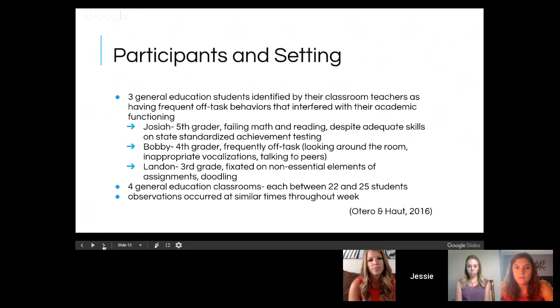Within the study, participants included 3 general education students that were identified by their classroom teachers as having frequently off-task behaviors, which consisted of Josiah, a 5th grader, failing his math and reading class, despite having high or average standardized achievement testing. Bobby, a 4th grader who frequently had off-task behavior that consisted of looking around the room, inappropriate vocalizations, and talking to his friends. Landon was a 3rd grader who was the 3rd participant, having behaviors that consisted of fixating on non-essential elements of assignments and doodling while instruction was going on.